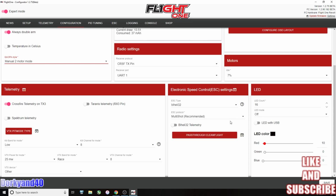Down here, this is pretty important because what they do in order for you to flash the Bolt 32 is they have a pass-through, and it's pretty cool because what you do is you click this button and it actually will install a version of CleanFlight onto your board, so then you can open up the BL Heli 32 configurator, set your ESCs, you know, your PWM frequency and stuff like that we like to do, and also upgrade the firmware. And then when you're done with that, you can click another button and it'll reboot the flight controller and reinstall the firmware back on there. Sounds complicated, but it's really simple and easy, and it just works.